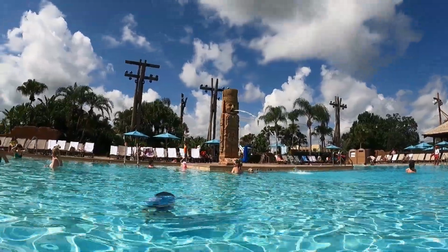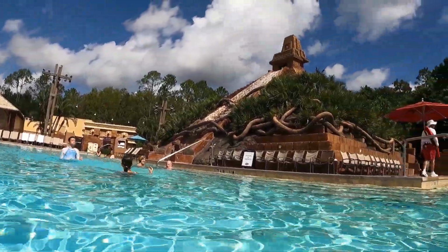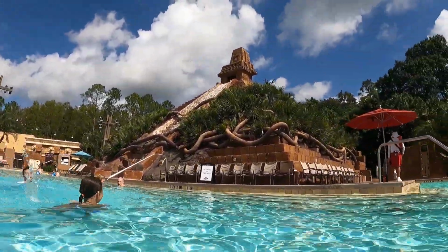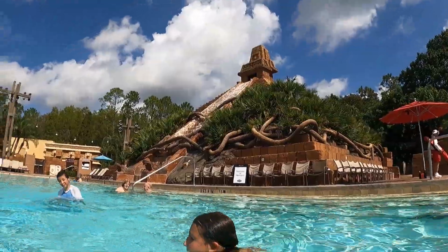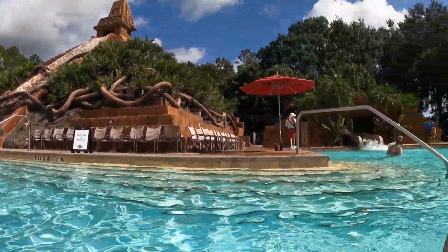Well, that was a lot of fun. One of our favorite slides here at Walt Disney World. But let's explore the rest of the pool while we're here. There's that totem there, putting some water in the pool for a nice little fountain if you like it. And really cool, that pyramid here, the Mayan pyramid, bringing water into the pool. And looks like they're training some lifeguards at the moment.